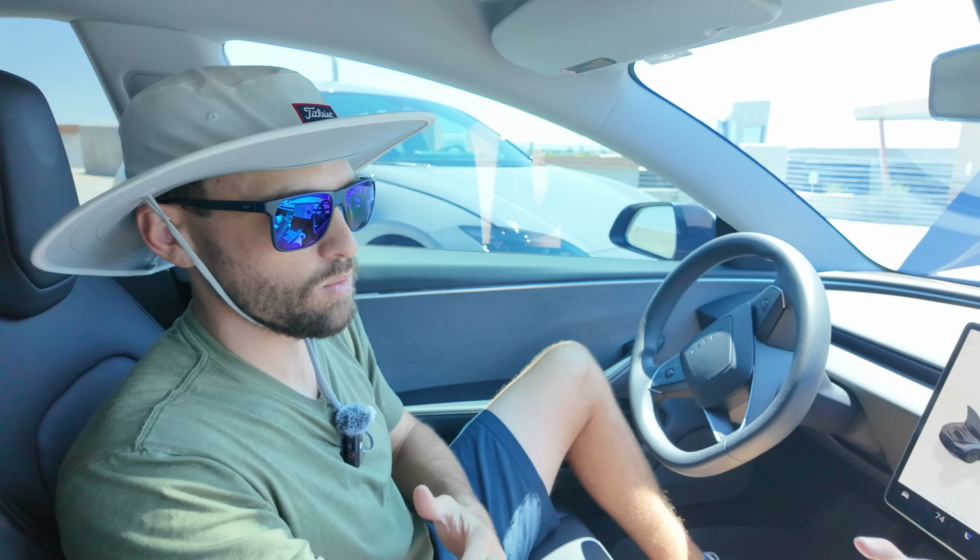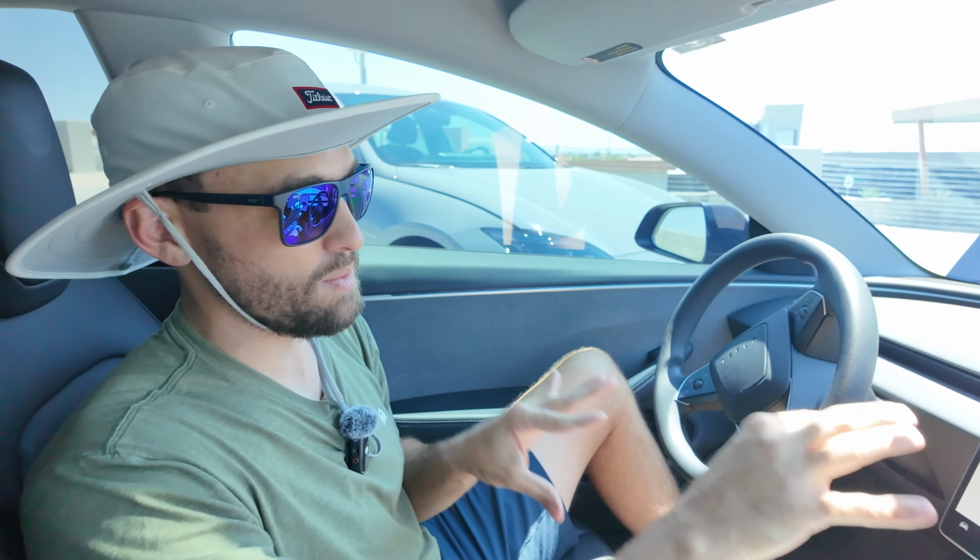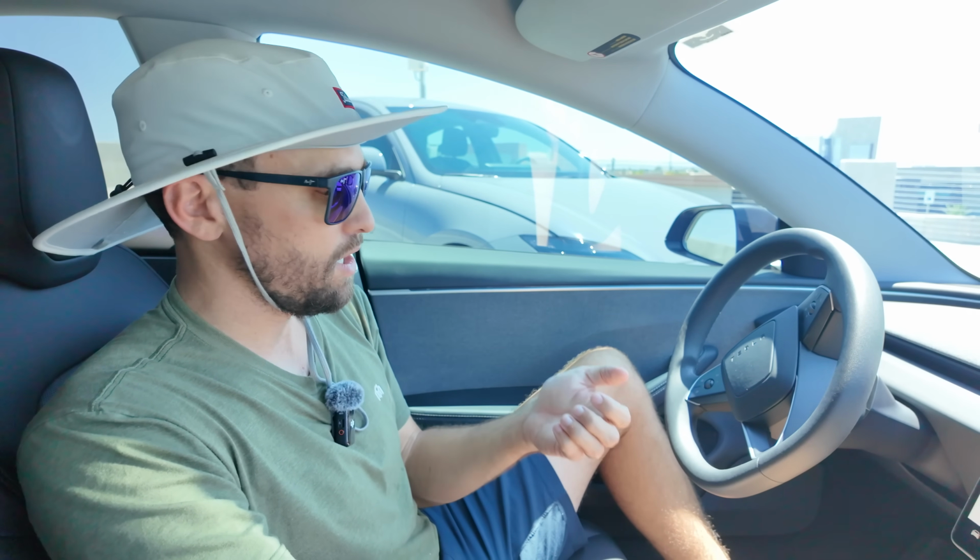If there's an accident, it will record it. So that is a great feature that's built into this, and you can remotely view it from your phone anywhere in the world. So as long as your phone is connected to the internet, you can view what's going on in your car, even if you're 1,000 miles away.